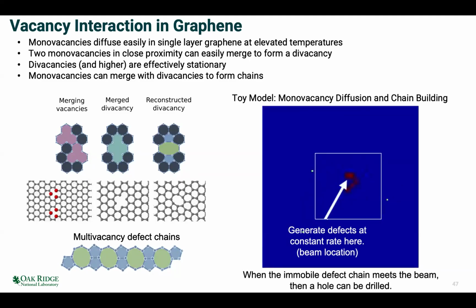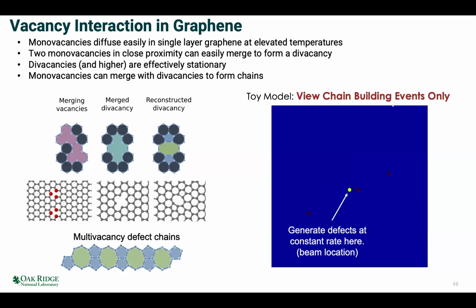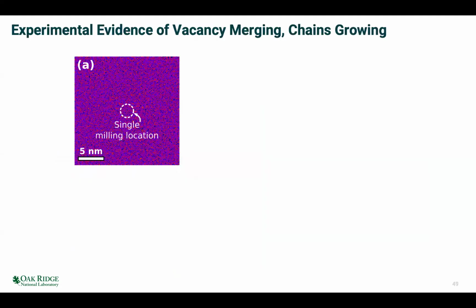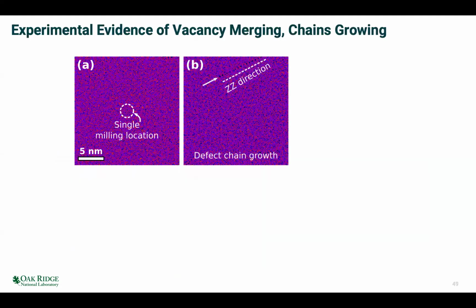So yeah, it might make some kind of structure like that. And this is just showing different runs where I'm only showing when a defect gets attached. It's kind of hard to see, apologize for that. But then we tested that experimentally. We modified the experiment a little bit where we drill for a while and then we do a scan just to image what was happening.